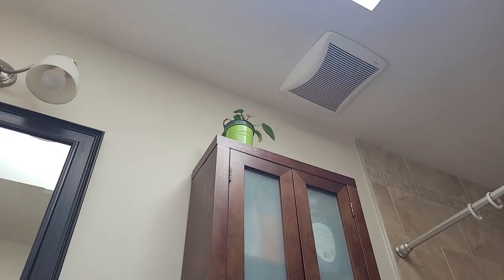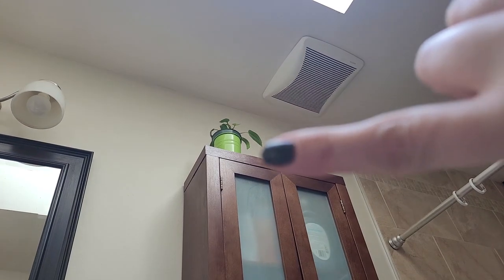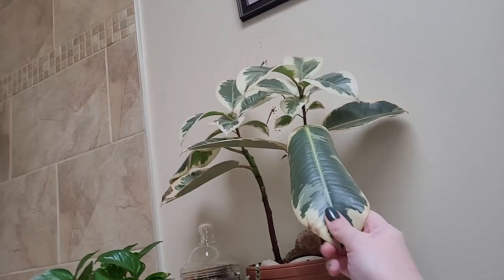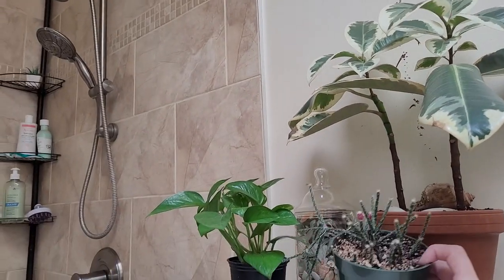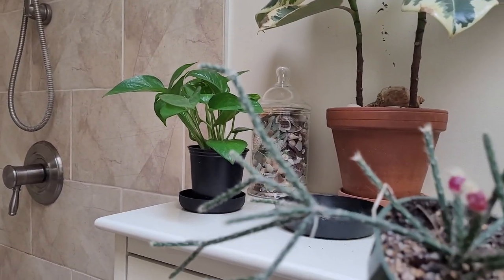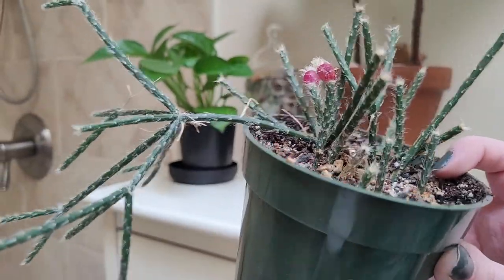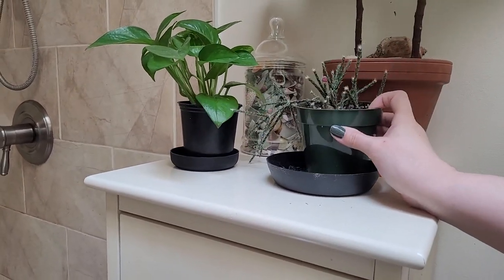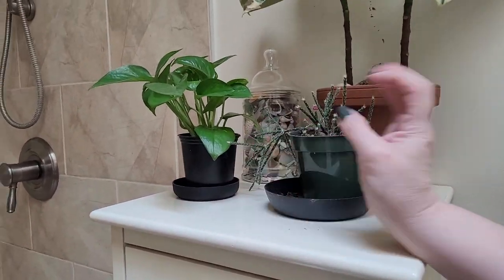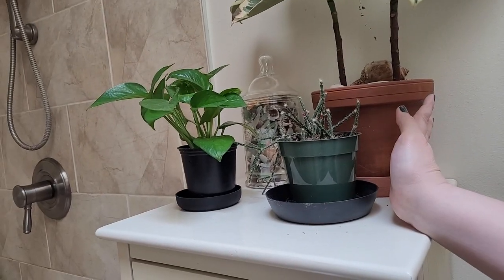Poor baby. And finally, in the bathroom, I also take care of this philodendron painted lady that's up there. And then over here, we have my rubber tree, my ficus tineke. This ripsalis was just cuttings my mom got from a friend that I propagated and put in here. Oh, it's not focusing. I should really water it. I gotta water so many plants today, man. And then this golden pothos that I got for free at an event. But I think that's everything.